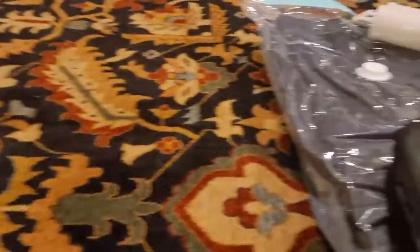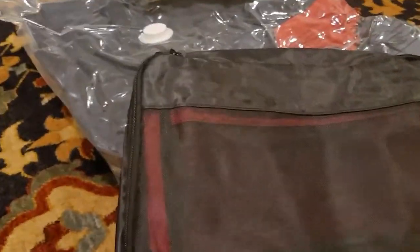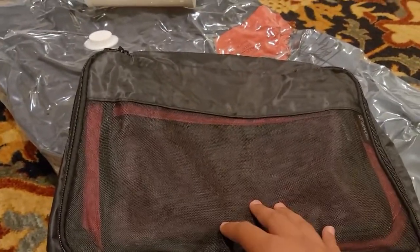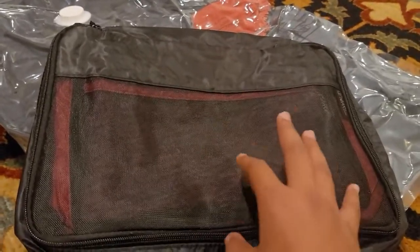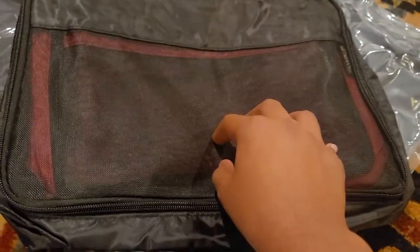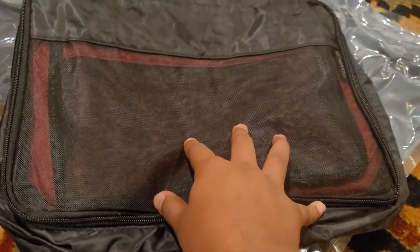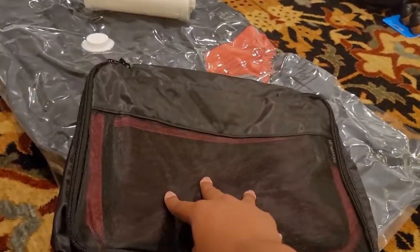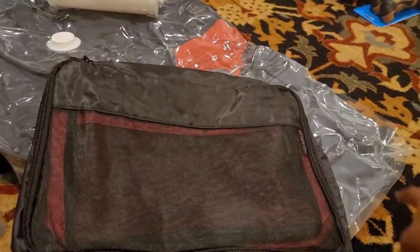Next is storage, a very important topic. So over here we have the packing cubes. They keep you very organized. You can pack a 1-day trip in one. It fits a lot of stuff. It's best to use the rolling method because it takes the minimum space ever. And they come in different sizes: small, medium, large, and extra large. And we got these from Amazon.